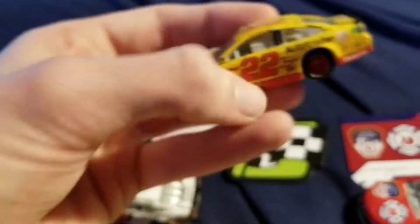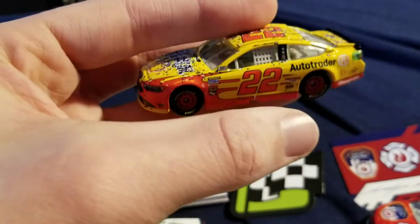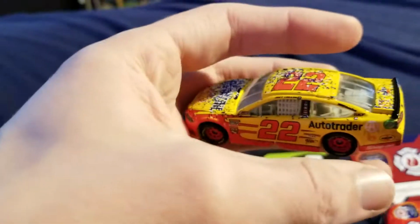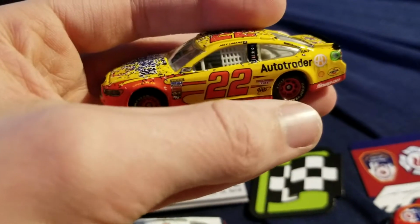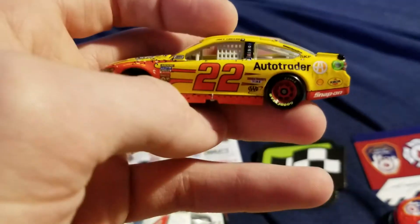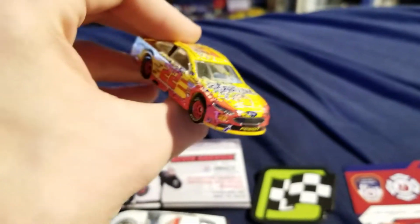Now I move on to Joey Logano's Talladega win. There's a ton of confetti on this one. One thing that you'll notice about this is that the paint scheme itself, obviously minus the confetti, is a little different because normally you would have Pennzoil here as well, but this paint scheme happens to have Auto Trader over here, so that's good. You have technically a different paint scheme along with this.